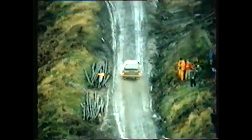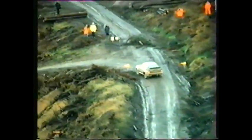By 4 o'clock on Monday afternoon, the wintry weather had returned, as the rally moved into the Wycombe stage near Scarborough. First into the stage, and leading by a clear 6 minutes, the four-wheel drive turbocharged Audi Quattro. Undoubtedly the most technically advanced rally car ever to ride the forest roads, and driven by one of the most skilled rally drivers of all time, Hannu Mikkola.